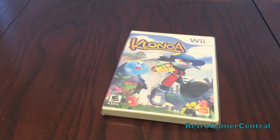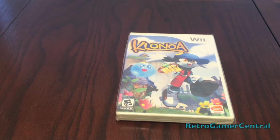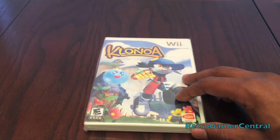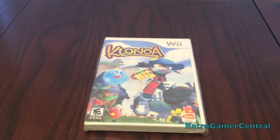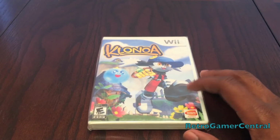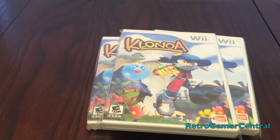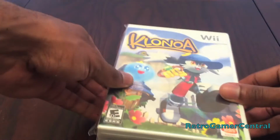One of my favorite games on the Wii, Klonoa. This is a remake of the PlayStation 1 game. Yeah, so this one right here actually is not that easy to run across. Namco Bandai title. The series wasn't well received initially, but over time it has grown in popularity. The first game on PlayStation 1 is pretty expensive, so a cheaper option for some people may be getting the Wii version, which is updated with better graphics and stuff like that. Worth picking up. I got a few copies here. One of my favorite Wii games. Great platformer, great story, great music.